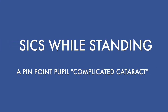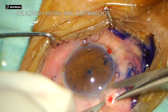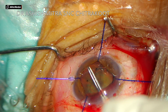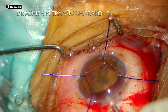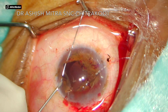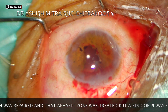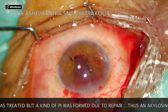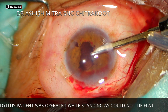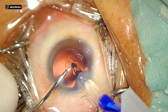Now this is the case where I'm doing a SICS while standing. A pinpoint complicated cataract patient had ankylosing spondylitis, and you could see now that there is so much linen kept beneath his head, and consent was taken as the patient was unable to lie flat. So I was doing SICS, and I was quite successful in doing the SICS, but I caused a bit of iris trauma here, which I repaired, and finally I could do this SICS while standing. This patient had some amount of inflammation in the immediate post-op period, but on a longer term basis he is doing quite fine, and this is a short video showing that I was doing SICS while standing.